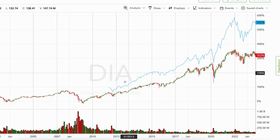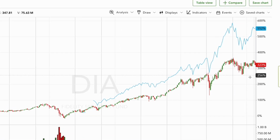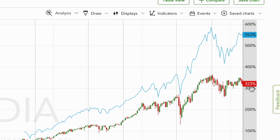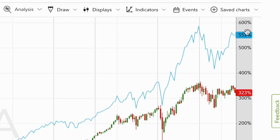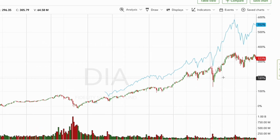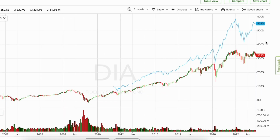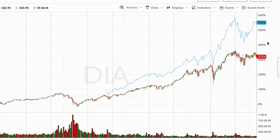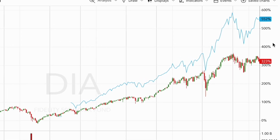Comparing DIA to the S&P 500 FXAIX, you can see that DIA has given a 323% return since inception, whereas the S&P 500 has given a 500% return. So this shows you that over time, the S&P 500 has beaten DIA. But I think it's important to always have diversification in your portfolio where you have different weighted sectors.